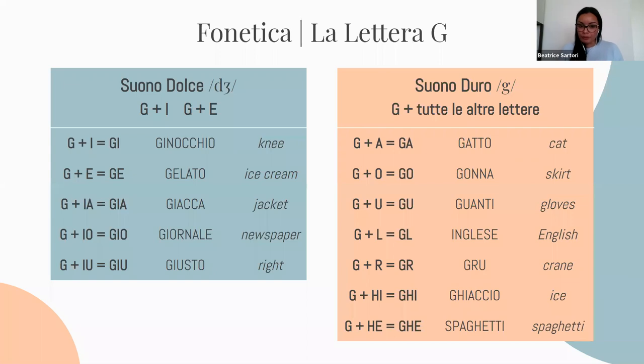Okay? I'm going to repeat them one more time. Ginocchio, gelato, giacca, giornale, giusto. Okay, so now let's try to hear the sound of il suono duro. Il suono duro is like G. So we have the sweet one that is J and the hard sound that is G. And it's going to be gatto, gonna, guanti, inglese, gru. And then we have here again, when we add the H, we do not pronounce it, but it's going to become ghiaccio, spaghetti. Okay? Ghiaccio, spaghetti. Again, we have the suono dolce, J, and the suono duro, G.